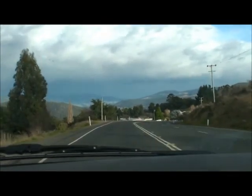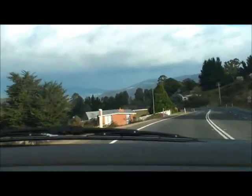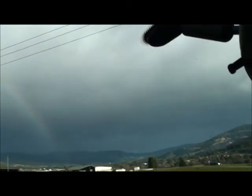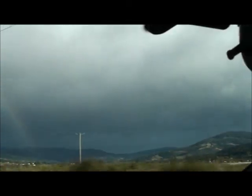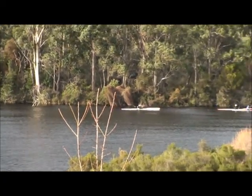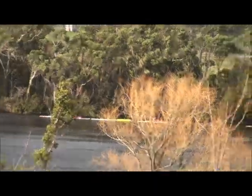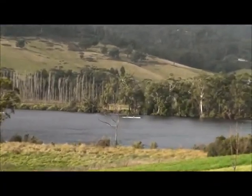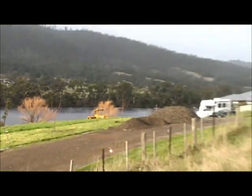Here we are, just going into the Huon Valley, I think it is. Still a tiny bit of rainbow coming out of that cloud in the centre there. Here we are, looking at the rainbow again. And the hills in the Huon Valley. Here we are by the Huon River with all the kayaks going past. Yeah, really paddling all these guys. A little bit of rain now.